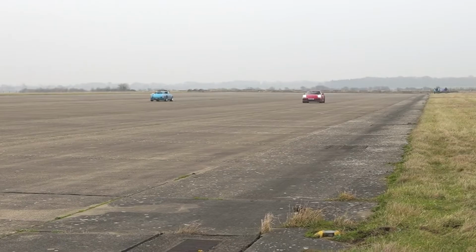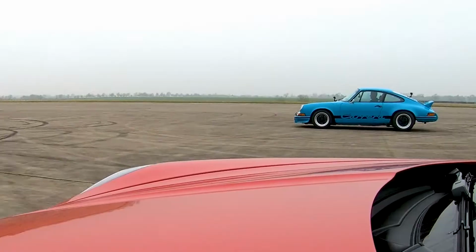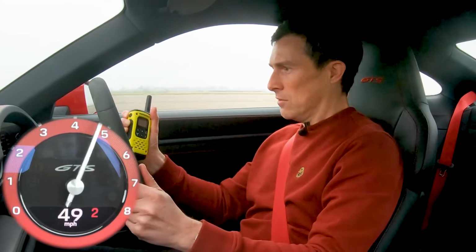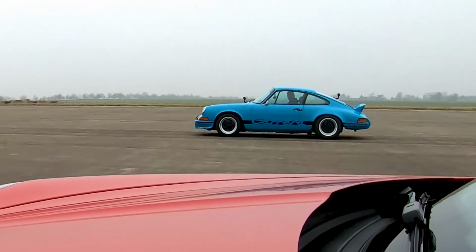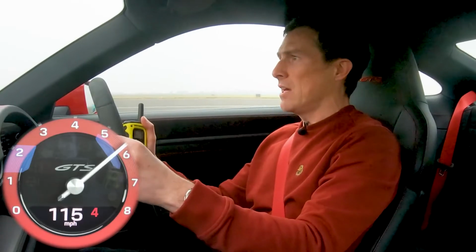Okay, now we're going to have a rolling race from 30 miles an hour. See which car is the quickest to the quarter mile, then the half mile, and then the mile. Let's do it. I'm going to count it in. 3, 2, 1, go. Oh, it's coming past me there. So that is the quarter mile.